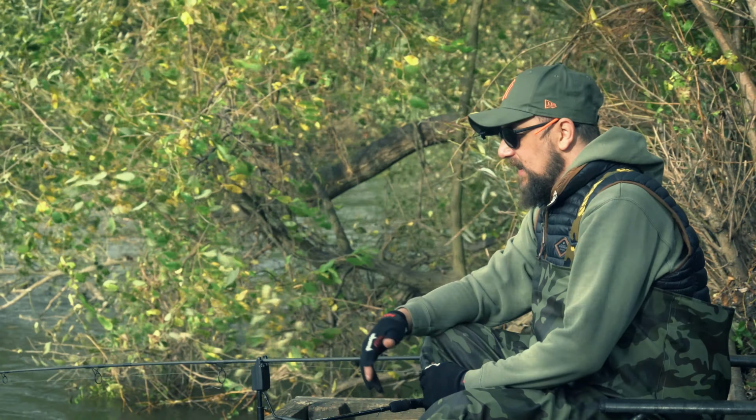I've got a dead roach here, so hopefully that will stay on. If we manage to catch any silvers, I might be tempted to keep one back, but to be honest with you, I think it's going to be a one chance thing if we get a pike today anyway, going on the last time the river was in this condition in this area.